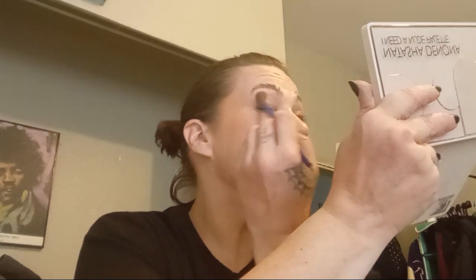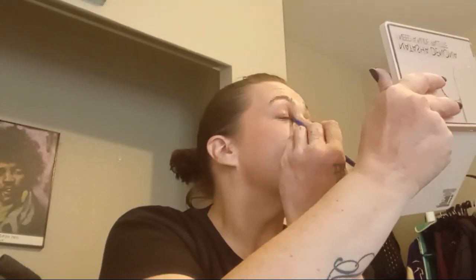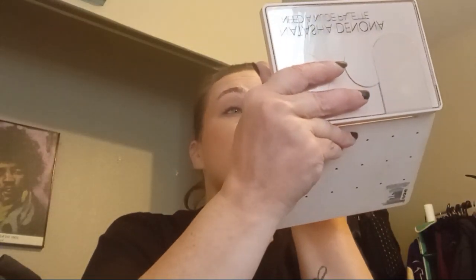And so I'm just doing a dusting over my eye. Now going just into Wit without Stone, just to make it slightly pinker. Same thing on this side, just deepen that pink a smidge.